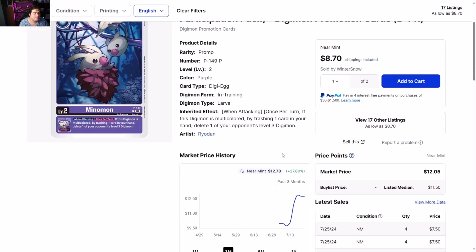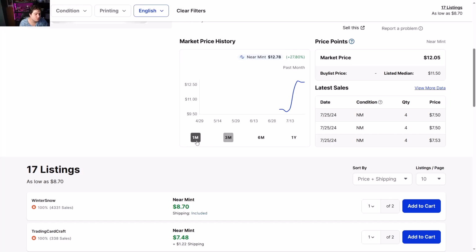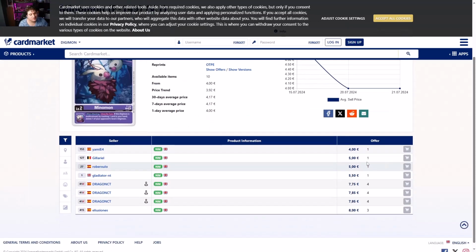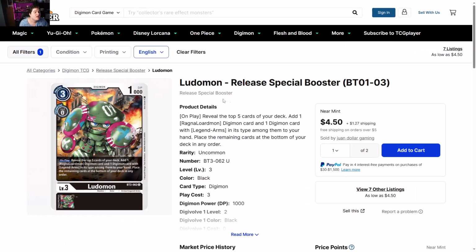Yeah, Minamon. Minamon's actually falling down a little bit. We're into the $9 range, which is good to see because the price has been like $15. But I expect this to come down more and more as people start getting more and more of this product. We have until September, and boom, this is going to definitely help out your Imperial Dramon virus deck. Europe side looking like 4 to 5 euros. Not many listings. Hopefully you guys get some more soon.